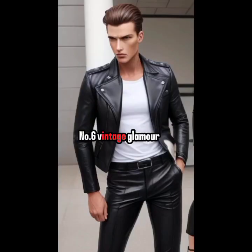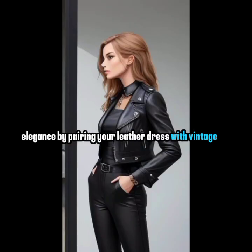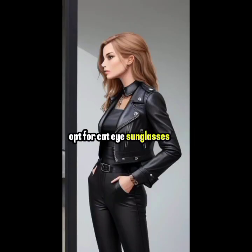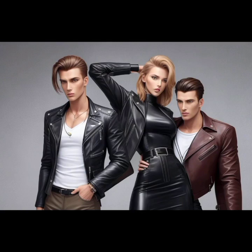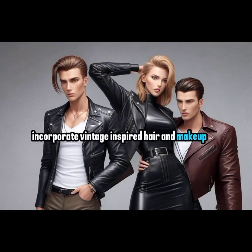Number 6, Vintage Glamour. Embrace retro-inspired elegance by pairing your leather dress with vintage accessories and timeless silhouettes. Opt for cat-eye sunglasses, pearl earrings, and a structured handbag for a touch of old-world glamour. Incorporate vintage-inspired hair and makeup styles to complete the nostalgic aesthetic.